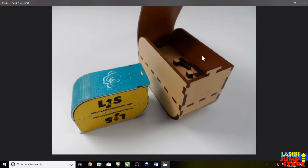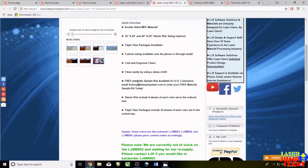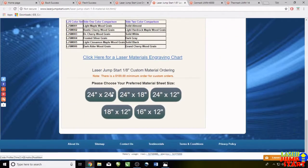I really love it, and on our website we do offer it in different sizes. You can create your own package, so whether you're a small business or a large business, you'll be able to order the amount that you need. So very useful, and I can't recommend this stuff enough.